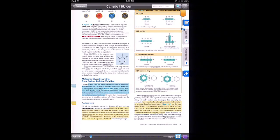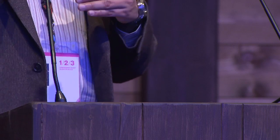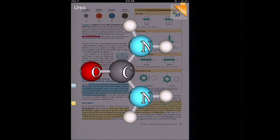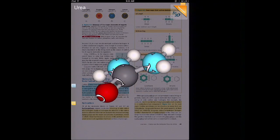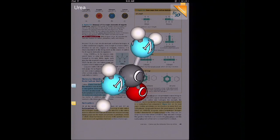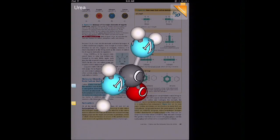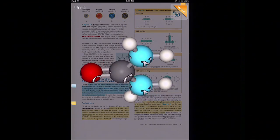If I go further down into some other area of the book, I can touch on this word called urea. And this now gives me smart links. It gives me a glossary, definitions, and videos, but it can also give me content such as 3D, which I can now use to interact with content. As you can imagine, for a biology student, it could be hard. There's so much content out there sitting on the fringe because publishers don't know how to bring it into the book. And what we're building is a technology to allow you to do this across hundreds of thousands of books.